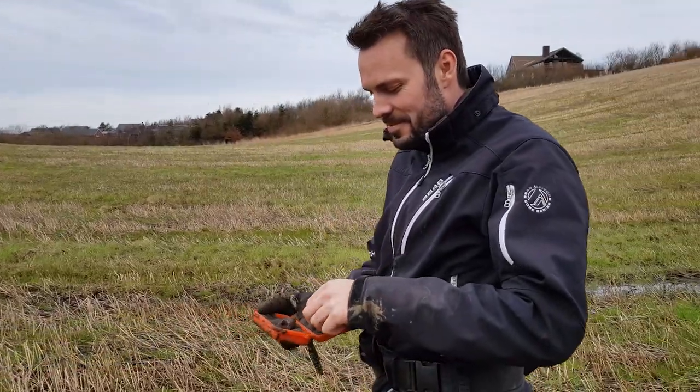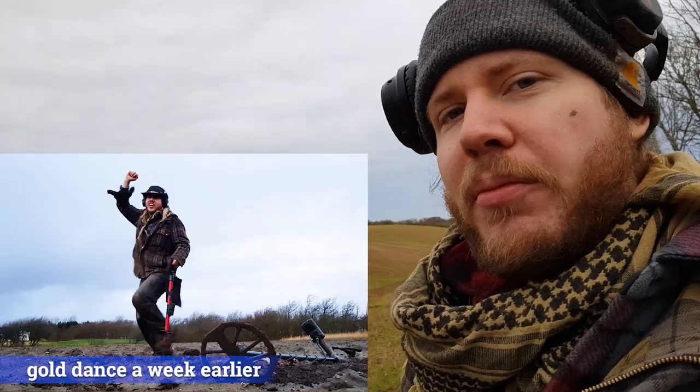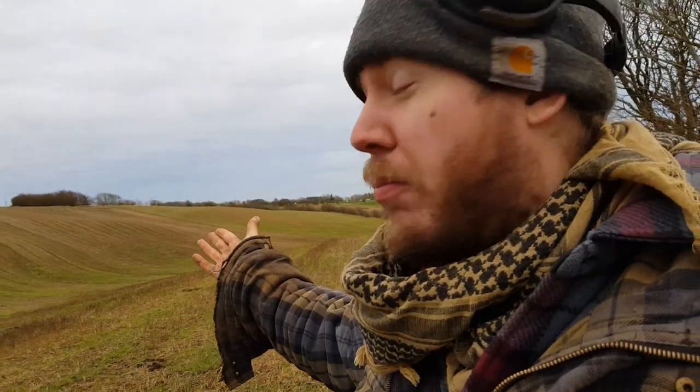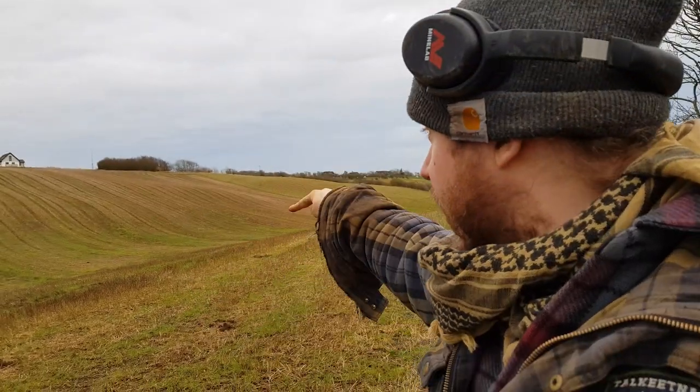Probably the same spill though. With that many silver coins dropped in one place, we believe that this was a place for dancing and partying. You know, when you dance, you drop the coins, right? You're a little bit intoxicated. So probably the best parties in the 1800s in Denmark took place right here.